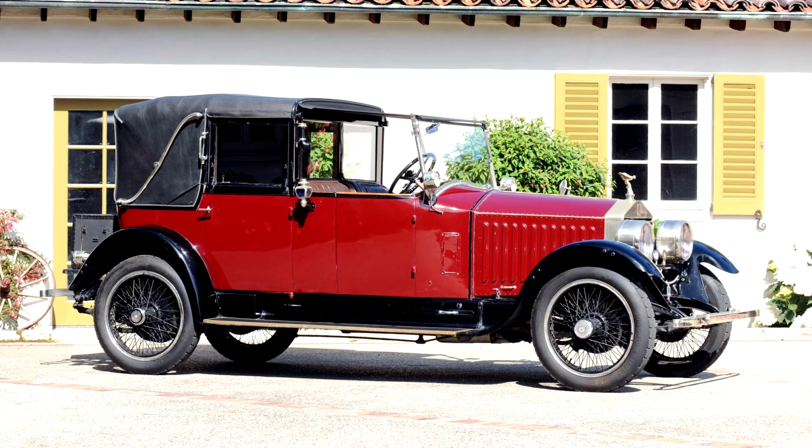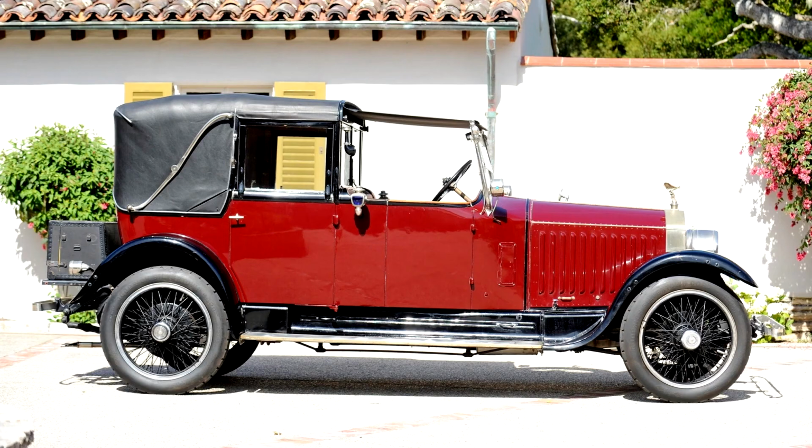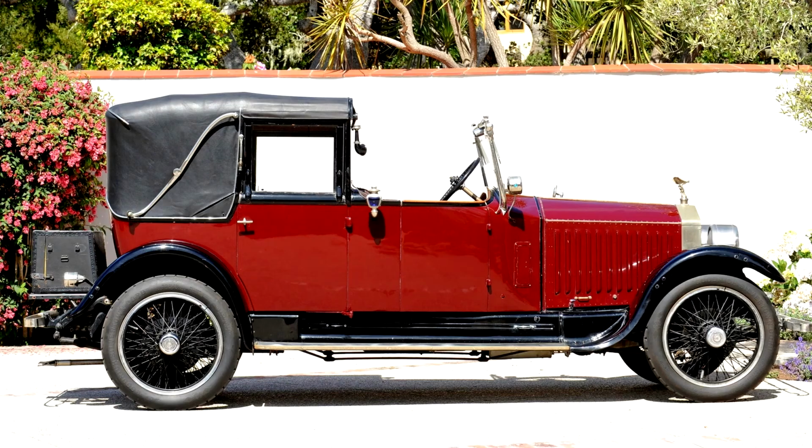The engine, Rolls-Royce's first with overhead valves, was a 6-cylinder unit displacing 3,127 cc. Favorably received as the 20 was, its 3-speed transmission's central gear change was not well liked, and when 4-wheel, servo-assisted brakes were introduced in 1925, a 4-speed gearbox with right-hand, gated change replaced the original 3-speeder.